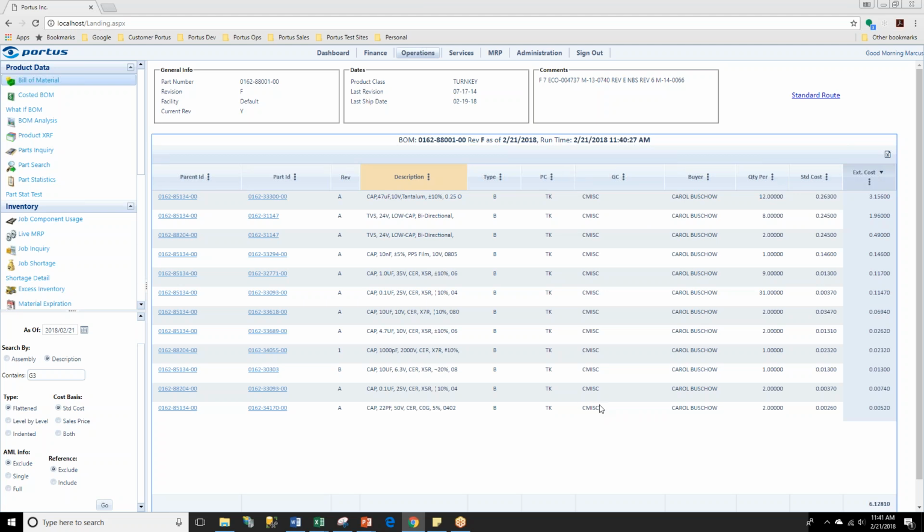By the way, changing from version to version of Portus takes less than a minute because the browser is your client. We never have to do anything at the individual computers. We just change files on the server that is hosting Portus to the new files, and anything that's new is now part of that functionality.